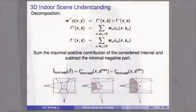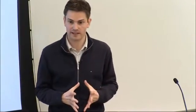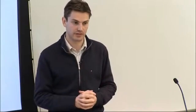And what do we need to do in order to find one? Well, we had this scoring function being this inner product, right? This inner product between our weight vector w and our feature vector phi. And we can divide this inner product into two parts, a positive scoring part and a negative scoring part.